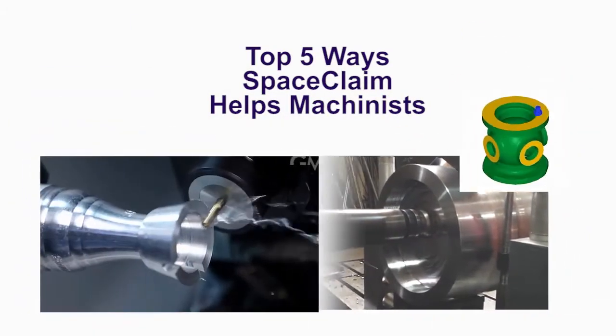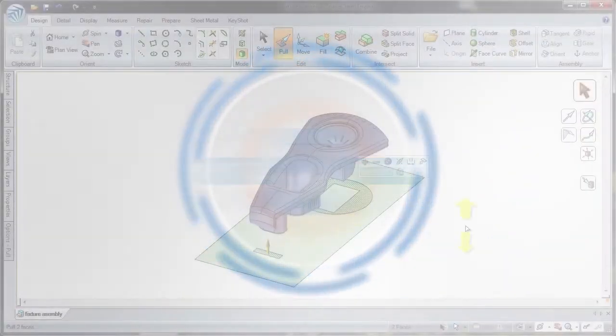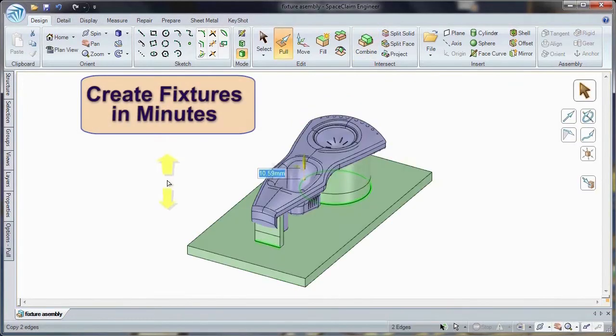Let's look at the top 5 ways that SpaceClaim helps the machinist. Number 5. Creation of tooling and fixturing is now easier than ever thanks to SpaceClaim's 3D direct modeling technology.